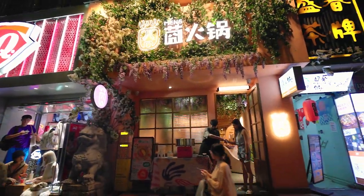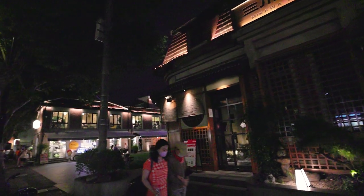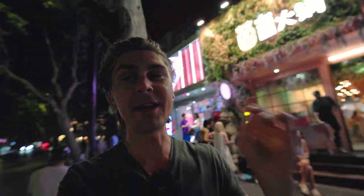Gonna wait for this Yunnan hot pot place. A lot of nice, I think, lamb and maybe some other good stuff. Beef, a lot of fantastic vegetables. Gonna enjoy this a little bit. Sit down, walk around here, see what's in there when we get to the table.